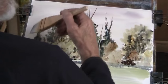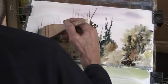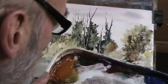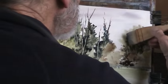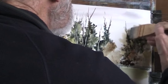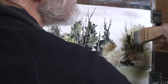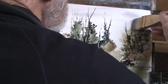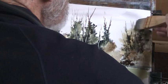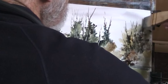I'm going to put a rigger in with this, all right? So I get these in. We've got some dark ones coming out of here. Remember, you can't put everything in. You can only suggest and leave the viewer some leeway to involve their brains in adding the bits and pieces.